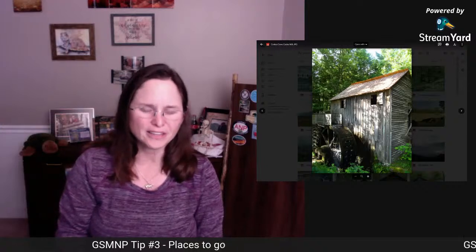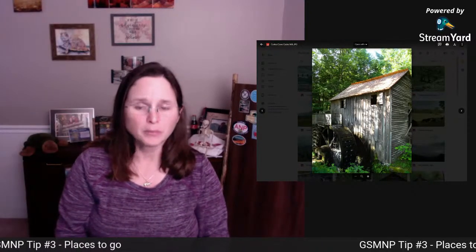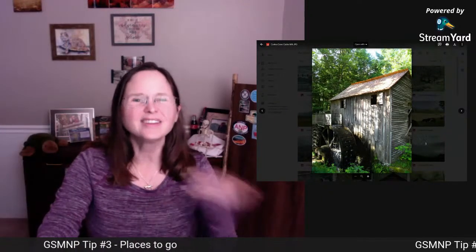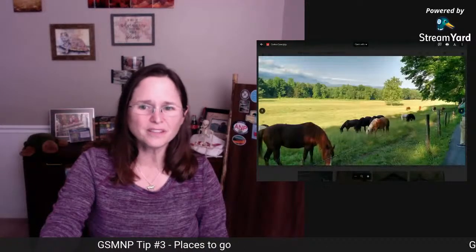This is Cable Mill. There were several mills in Great Smoky Mountain National Park. We did a video recently on Mingus Mill, but this is the mill in Cades Cove, and it's called Cable Mill. They do still grind flour there, and you can buy that from the National Park Service. These are some horses in Cades Cove, and it is a one-way loop road. And that's from Newfound Gap again. But anyway, very pretty picture.